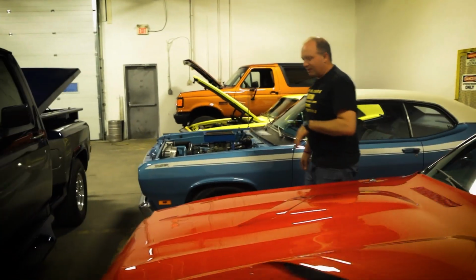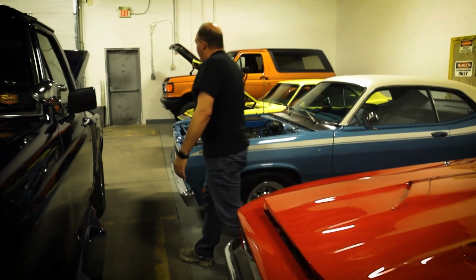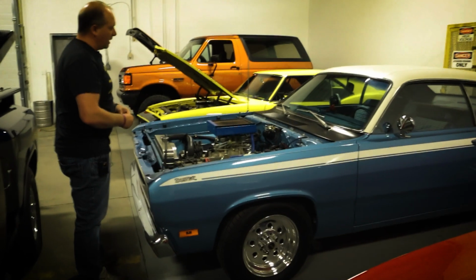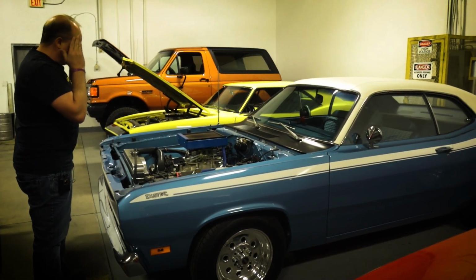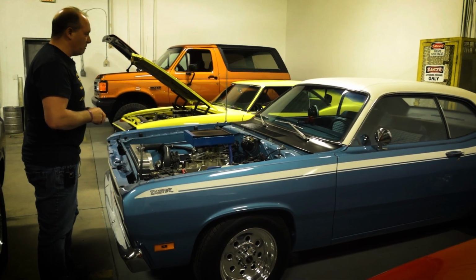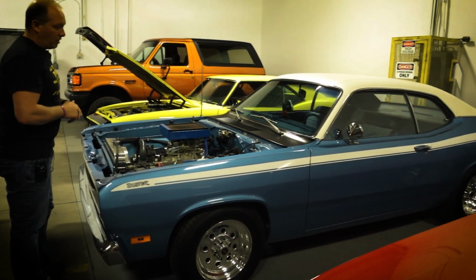CUDAs are slick. Now, we're going to do this one, then we'll move to the truck behind me. This one here, I can't wait to hear it run. Very, very soon, this is going to be lit up, and we're going to have some ear candy.